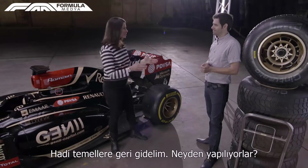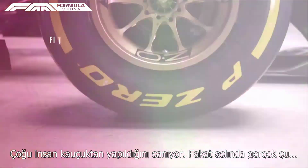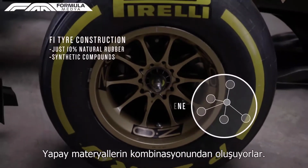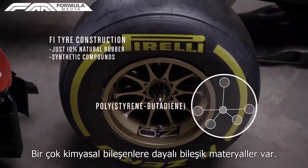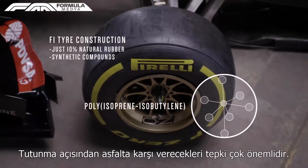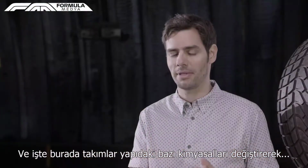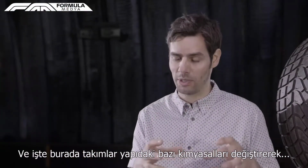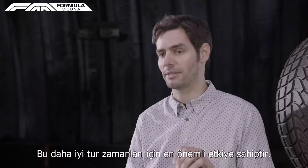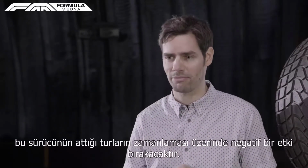Right, let's go back to basics. What are they made of? Well, most people would perhaps assume they're rubber, and the truth, I guess, is that they're not really rubber anymore. They're a combination now of synthetic materials. So they're a composite material based on lots of chemical compounds, and their reaction to the tarmac is crucial as to how much grip they deliver. That's something the teams have a bit of input in, switching them on, if you like, activating that chemical compound to deliver the grip. That's the biggest thing that delivers lap time, and if they get it wrong, of course, it will have a negative impact on lap time. So it really is crucial.